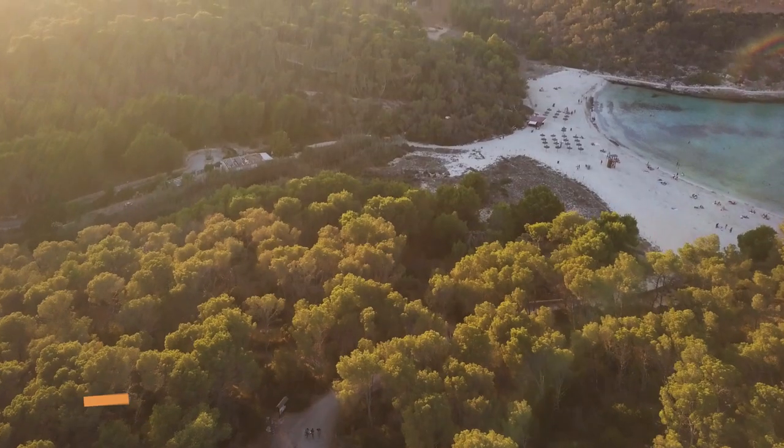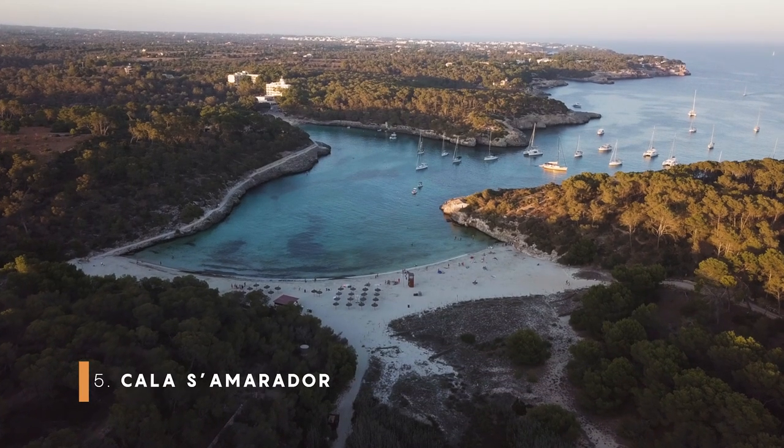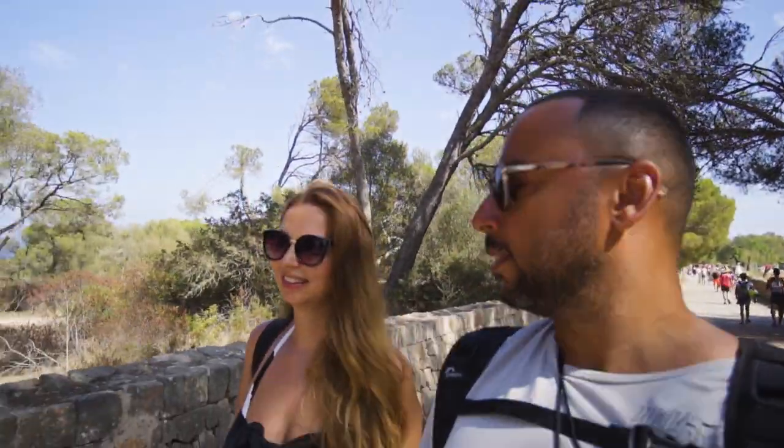Number 5, Cala S'Amarador, the best beach to go with kids. Looks like Mallorca, most beaches you need to park like 10 miles away before you get onto the beach. Hey, what do you think? You always have to park like an 8-minute walk away. This is only 8 minutes walk away. Only. What beach is this? What beach are we going to?